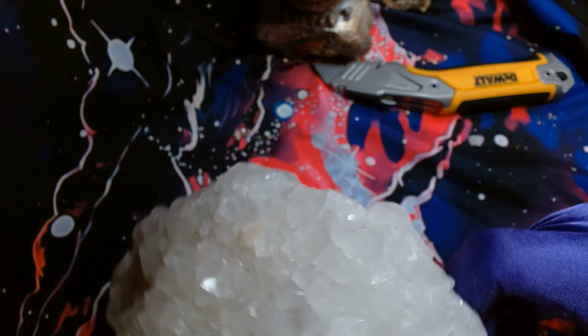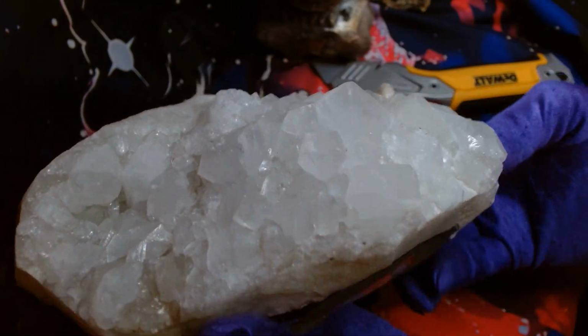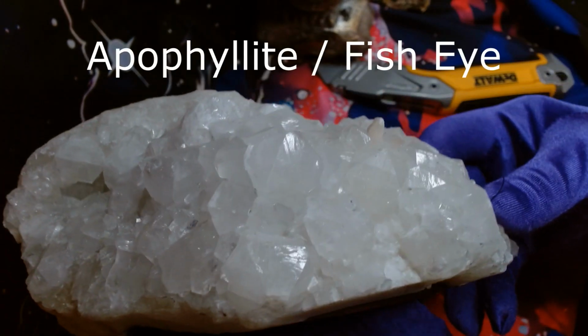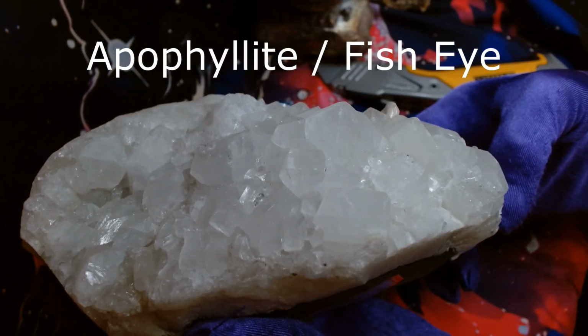Ooh. This is what I've been waiting for, too. They call it fish eye, but it's actually a apophyllite, something like that. It has some really amazing properties on it, too.